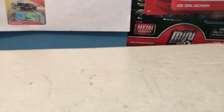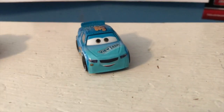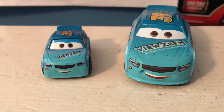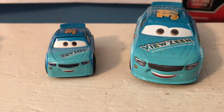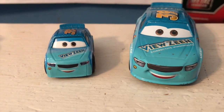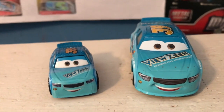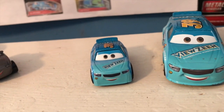Moving on, after him, we have, I believe, Buck Bearingley. Yep, he is next. All right. Having a bit of difficulty getting some of these guys out of the package, but there we go. We've got him, using the Mini Racers Brickyardly mold. This guy is looking really nice. Now, I don't really have that many minis of the veteran racers from Cars 3, so very glad to have Buck Bearingly here. I don't even have the normal versions of Bobby Swift or Brickyardly.